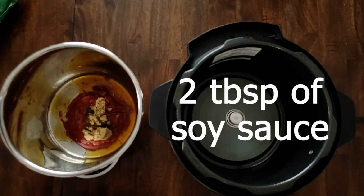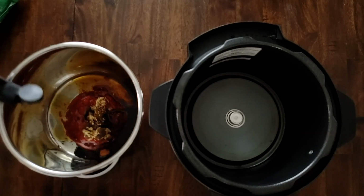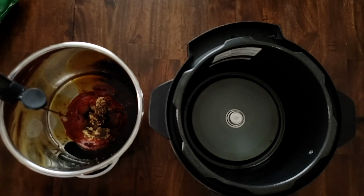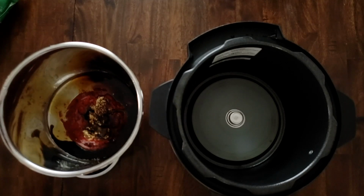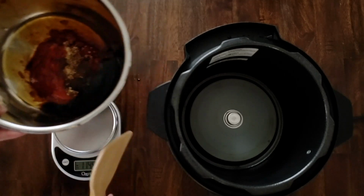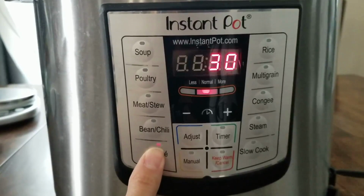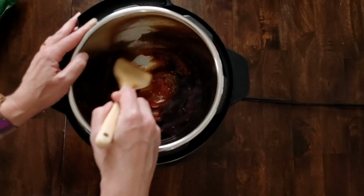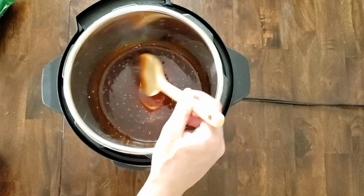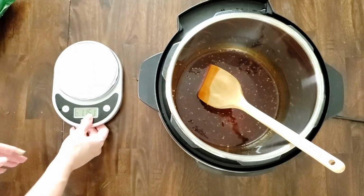Okay, 2 tablespoons of soy sauce or 30 milliliters. I'm just gonna throw that in there because it's nice and fast and easy. There we go. Okay, now I've got all of those ingredients in there. I'm actually done with the scale. And I'm gonna turn on the saute button. But while I'm waiting for that, I am gonna pull my trusty scale out again.